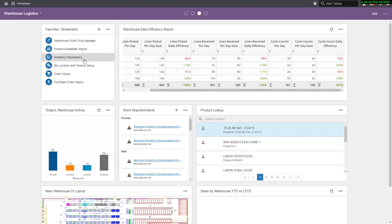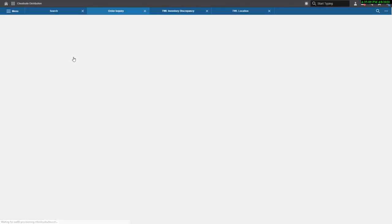And that is a discrepancy count, which is basically an exception report to help you stay on top of those locations or those items that the system has flagged as needing some type of attention. So I can access that view directly from my home screen using my favorites and bookmarks area. You can see many of the areas I will typically go into. I can access those directly from these links. I'm going to click on my inventory discrepancy.